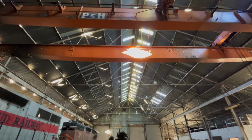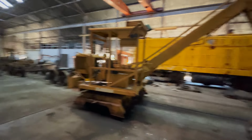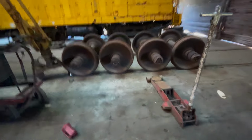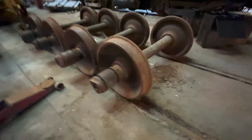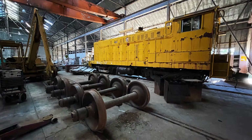All the skylights in the ceiling of this place, most of them are broken. So I'm sure it gets rain and snow in here, but, and there's also another engine over here. I didn't even see this one. Look at these wheels. I guess, replacement wheels. I mean, man, that's a lot of steel sitting there. Pretty amazing.